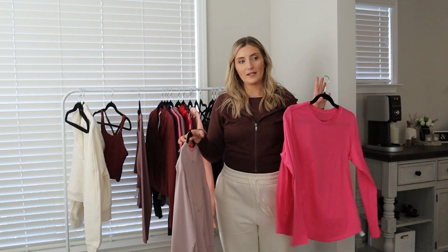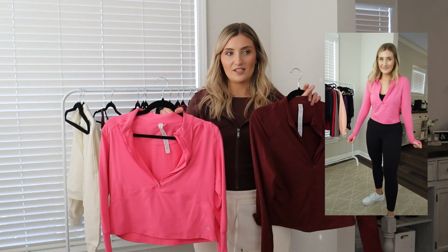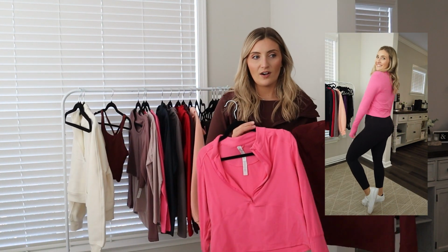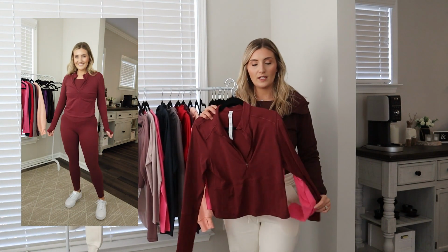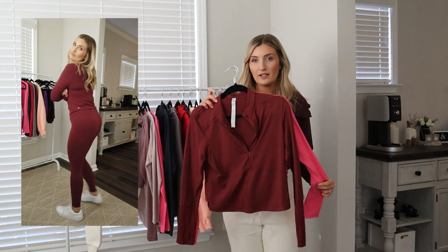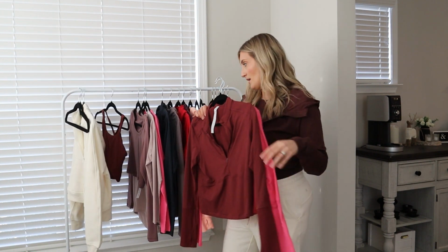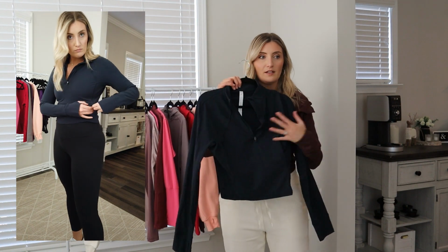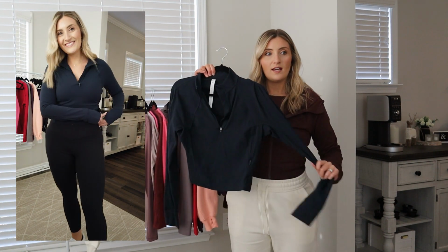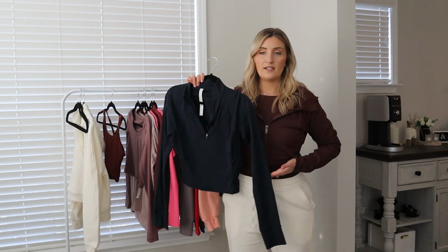It's this beautiful Barbie pink color. I have two of these in the pink and the Nocturne red. They are flowier at the bottom. They aren't quite as form-fitted. So if you like a crop but not a super tight crop, this is definitely the one I would go with. If you want a performance material, super tight crop, this is the Butterlux one. It is so nice. I do really like the length on this one as well. It hits right where your leggings are gonna hit.